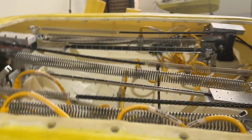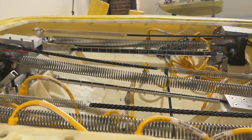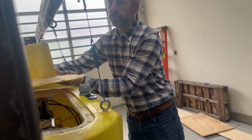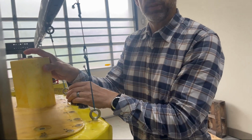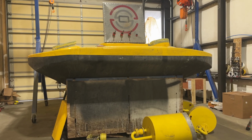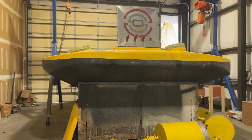Now, for small systems, you can use mechanical springs. For larger systems, you might need to use hydraulics or pneumatics. So some of our systems that we're building that are very small, we try and keep to mechanical springs. This is a 6th scale system. This unit was tested in Maine at the start of this year. Now, this is being decommissioned right now.